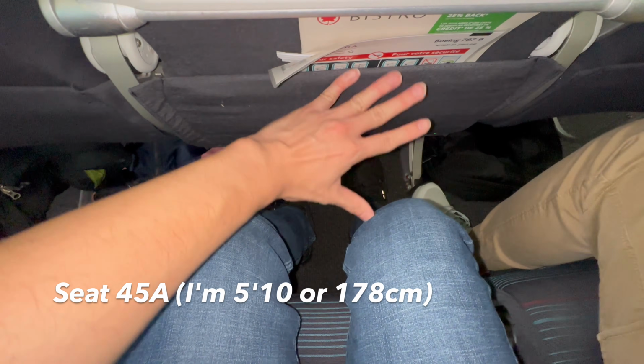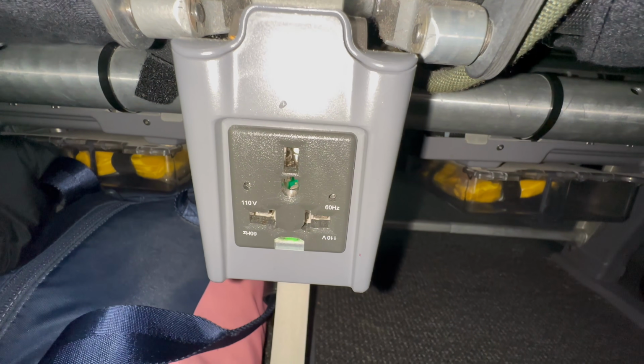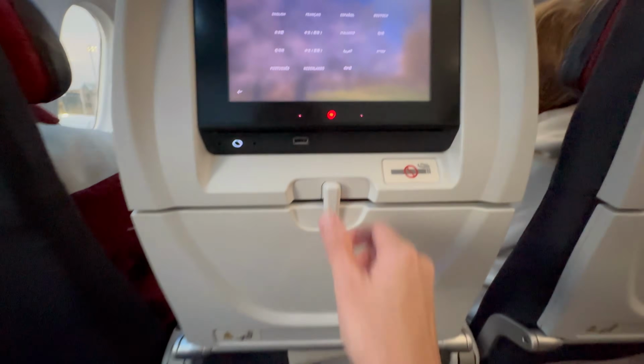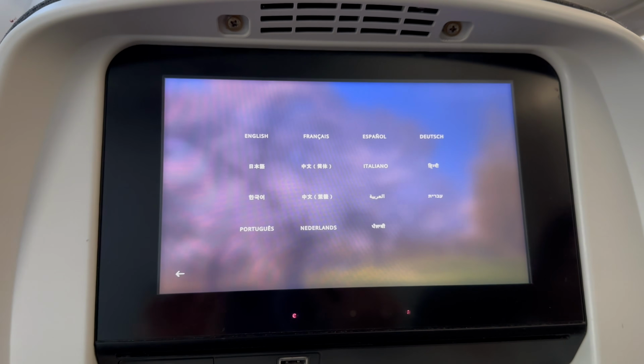Now please let me quickly go through the seat features. At the last row you get unlimited recline as I said before, and also you've got an adjustable headrest. In front of you, a regular seat pocket. Legroom is okay, nothing much to write home about. Down here, an international power socket. Here's your touchscreen TV. Below the monitor, you've got a headphone jack and USB port. There's also Wi-Fi on this aircraft. I'll go through that later. Here's a standard tray table. You can fold it in half and move it back and forth.